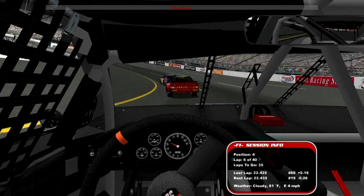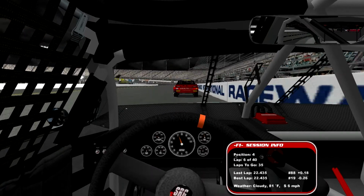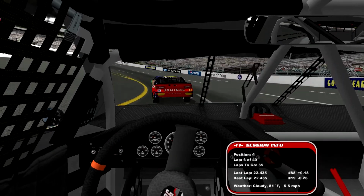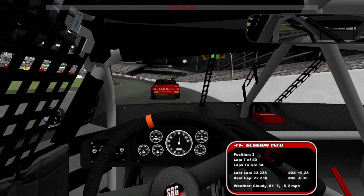We should be able to make that pass under Bowman here. Inside of turn one, we'll clear him off the corner, and that's how it's done right there. You don't want to be on the inside of anyone on corner exit. That just scrubs off all of your speed. And we need to make sure that if we start a pass in turn one, we get it complete by turn 2.